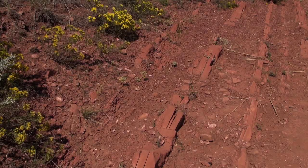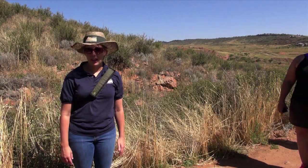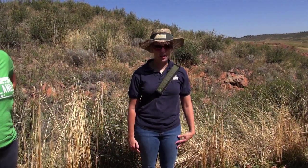I notice the ground changes quickly in color and consistency. Coarser, it's a little bit different. This is the Entrada Formation. We were at the Lykins Formation. And the Entrada is just this little tiny section, and we're about to hike up into the Morrison Formation.